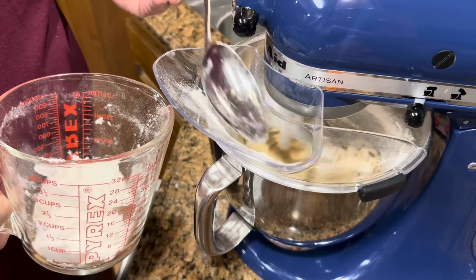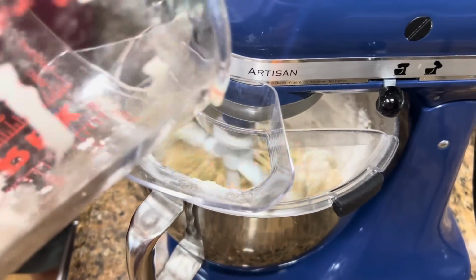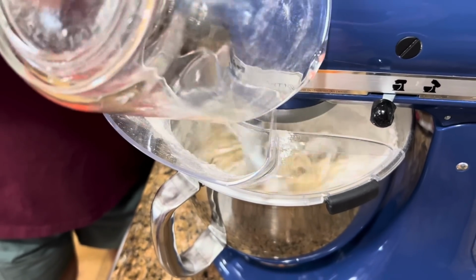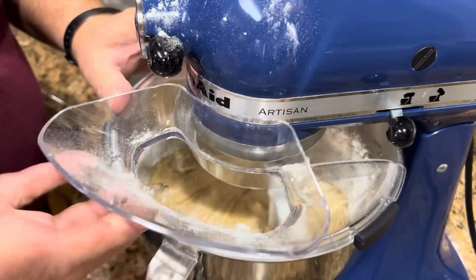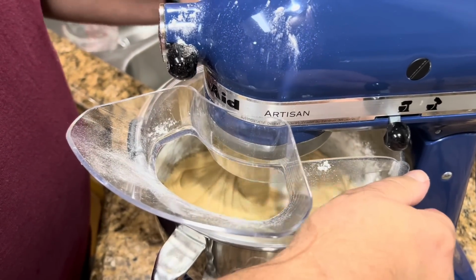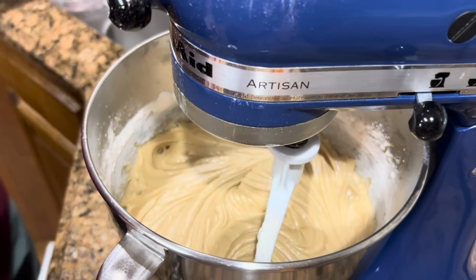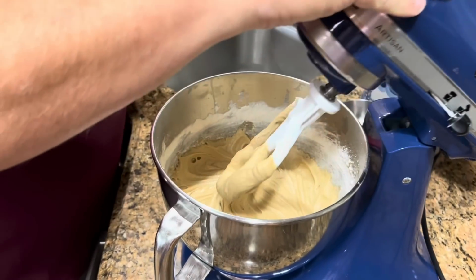And that is looking really good. And I'm just going to pour the rest of it in. Just kind of, there we go. Now, let's stop this. And I think that looks, I don't know, Melissa. I think it's going to take a little more. I don't think it's quite as thick as cookie dough. Look at that.